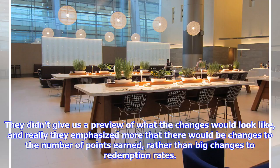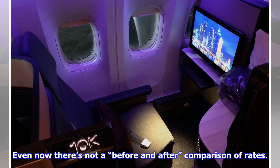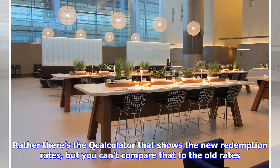They didn't give us a preview of what the changes would look like, and really they emphasized more that there would be changes to the number of points earned, rather than big changes to redemption rates. Even now there's not a before and after comparison of rates. Rather, there's the Qcalculator that shows the new redemption rates, but you can't compare that to the old rates.